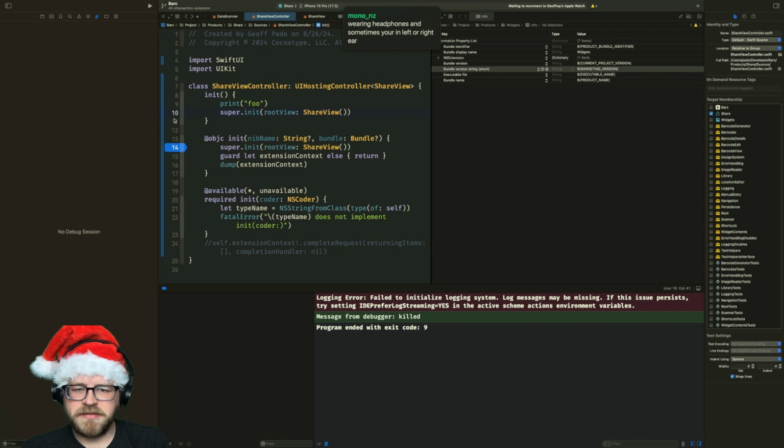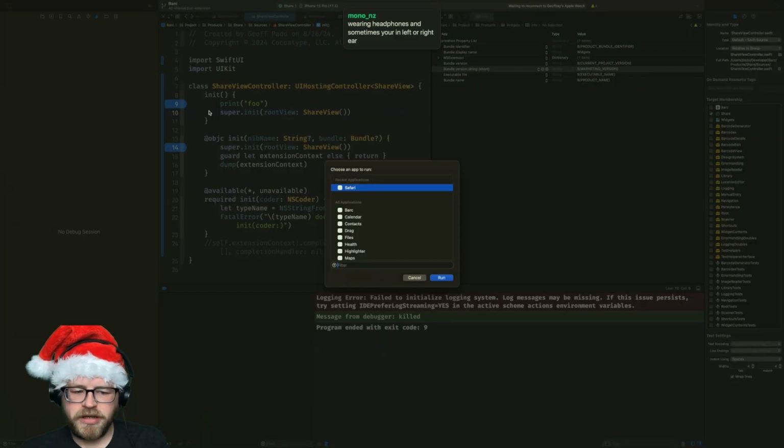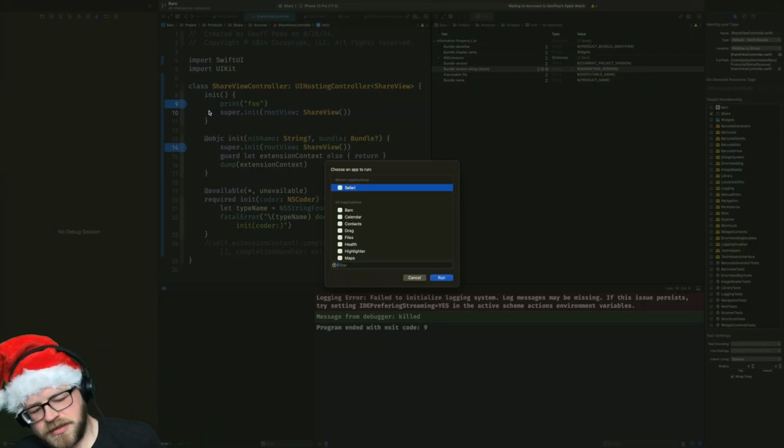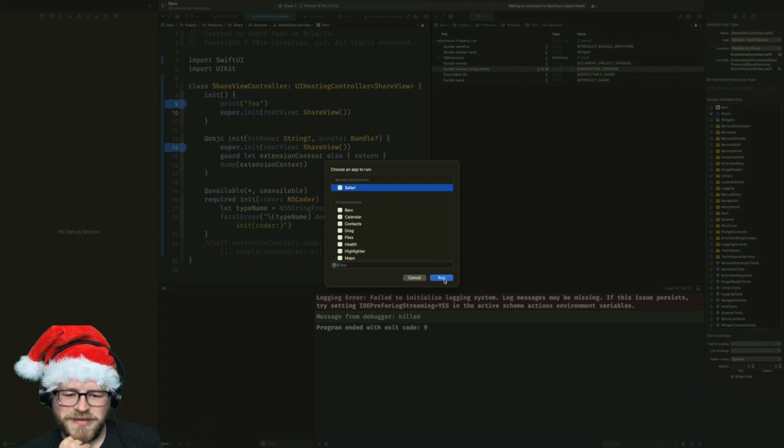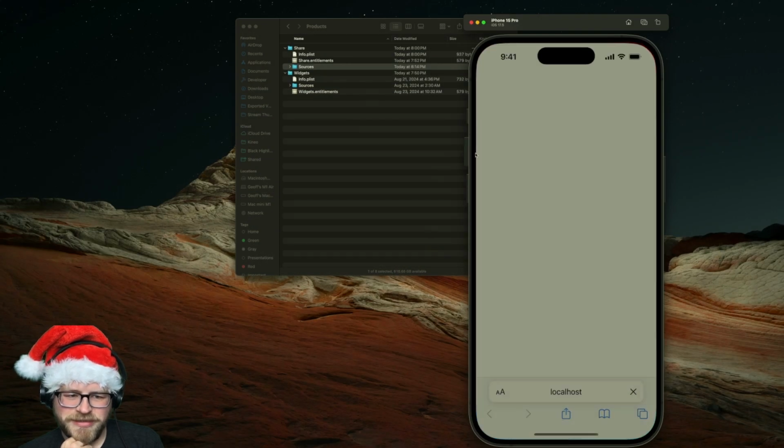Wearing headphones and sometimes I'm in either the left or right ear. Yeah, I'm not aware. I don't even know what that would, there's only one thing on here. I don't know how it would tell whether I'm on the left or the right.